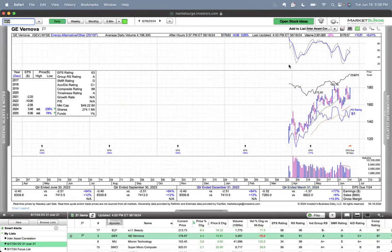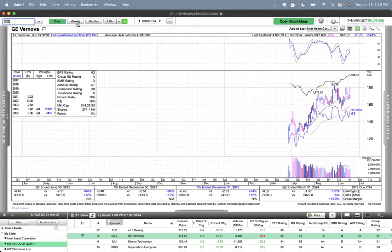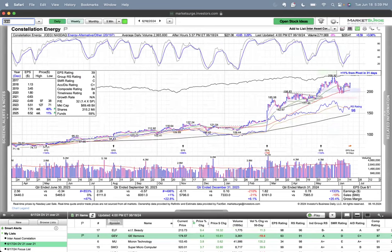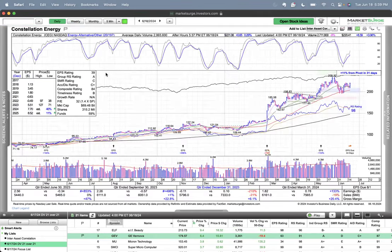GEV, we took a starter position in this one today. And what we liked is, these estimates are great. This alternative energy industry group is making its way up. And this had a 3-day down right into the 21-day, offered a good risk to reward. And as you can see, once it took yesterday's high, it really trended all day into the close. And that's exactly what you want to see. And then if I just look at some other names, CEG is another name in this group, was up 3.96% on the day. So seeing a lot of these names strong.